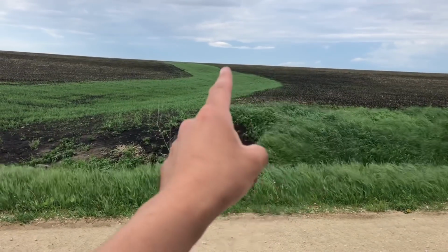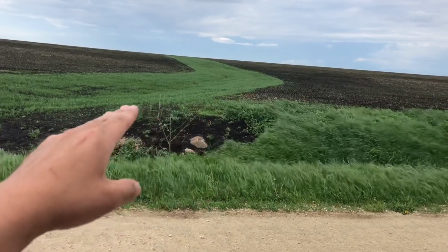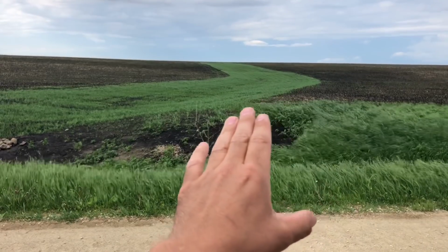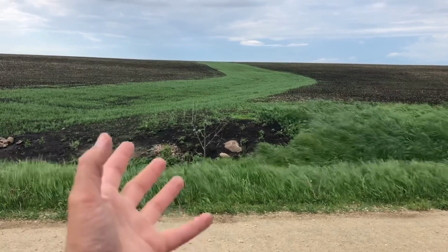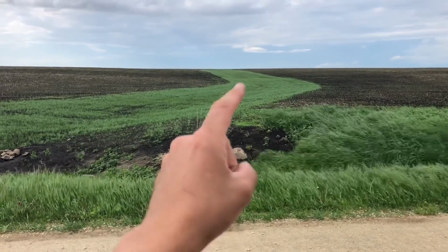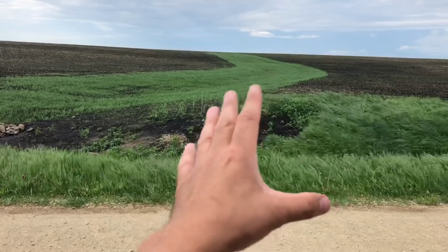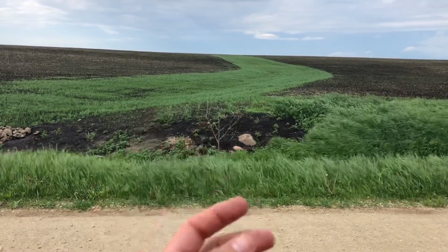So really all we had to do here was sculpt the shape of the waterway to draw the water right down into the middle of it, give it a path down here to drain into the road ditch. And what this waterway does with the grass is it actually slows the water down coming down through the grass, and the roots of that grass hold the dirt in place and keep it from eroding. This is a place that water would naturally be running down through anyway. We just sculpted it and shaped it to direct the water where we wanted it to go and seeded it down to hold that dirt in place.